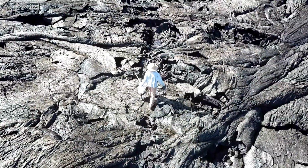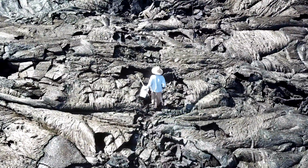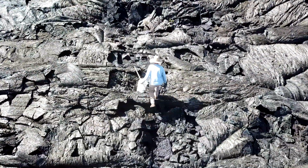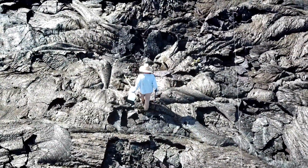Alright, Scott's now entering this section of his lava lot where the lava is a little bit more tricky to navigate. It's the area where the pahoehoe is more in folds and ribbon style formations, which most of them are hollow inside, as you can see by all the collapsed areas that he's walking through.